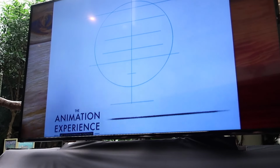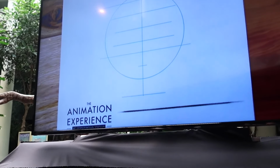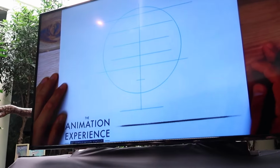Alright, well now that we've met Dakari, let's go ahead and draw the character that he helped to influence. We're going to draw Simba from the classic animated film. We're going to draw him as a young cub. He's not quite ready to be king yet.